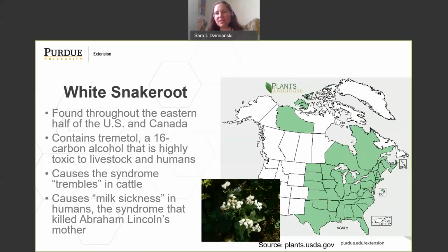And so trimetol is highly toxic to both livestock and humans. It causes a syndrome called Trimble's in cattle and other livestock. And so usually this is not something that kills instantly. It's cumulative dosage that is going to kill your livestock if your livestock are eating it. Now, normally livestock don't really want to eat white snake root. It doesn't taste very good.